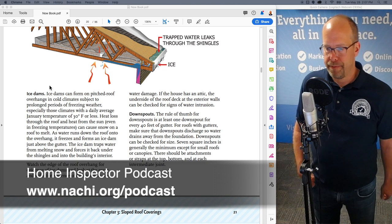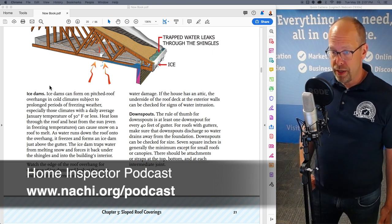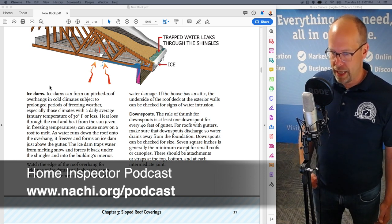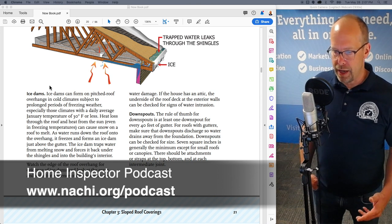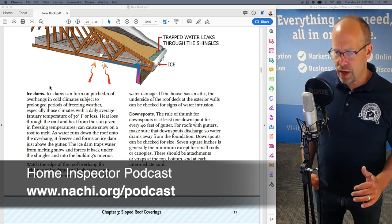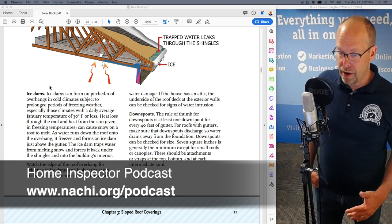Ice dams. Ice dams can form on pitched roof overhangs in cold climates subject to prolonged periods of freezing weather, especially those climates with a daily average January temperature of 30 degrees Fahrenheit or less. Heat loss through the roof and heat from the sun, even in freezing temperatures, can cause snow on a roof to melt. And as the water runs down the roof onto the overhang, it then freezes and forms an ice dam just above the gutter.